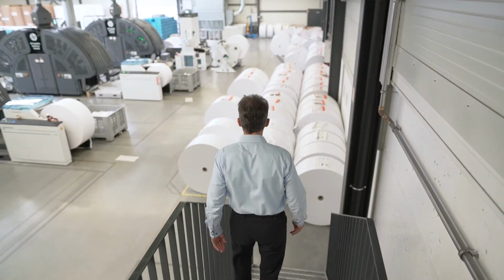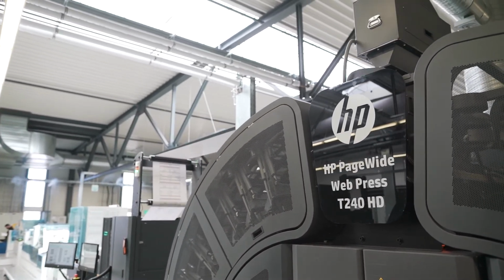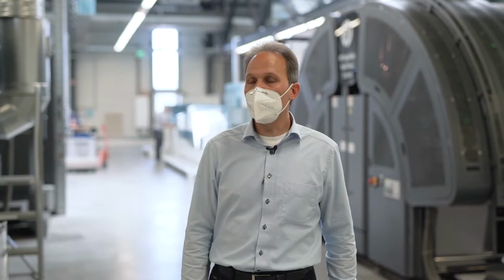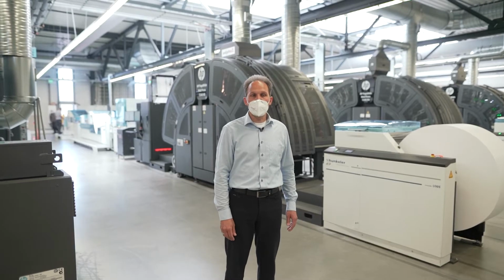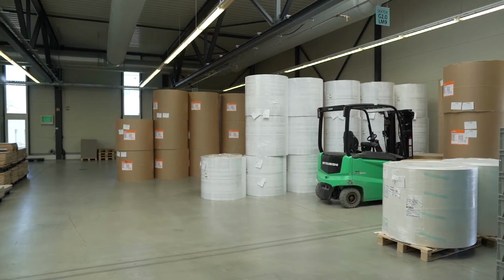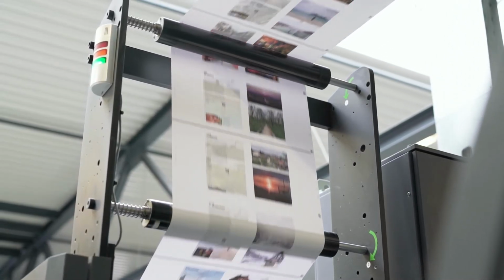We mainly use those machines to print user manuals, product catalogs and school books. We can print in 4 colors, at full speed of up to 150 meters per minute, which means that we can print 1500 A4 pages per minute. This is a huge potential and creates a lot of output. But as you can see with all the rolls that we have stored here, digital printing switched from small quantities to a large industrial production.